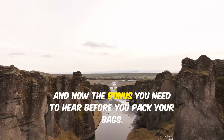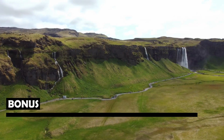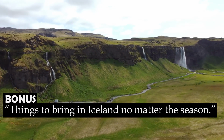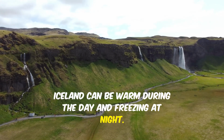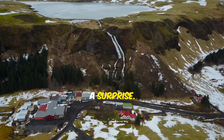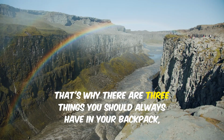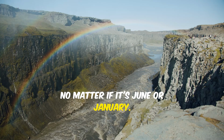And now, the bonus you need to hear before you pack your bags. Bonus: things to bring in Iceland, no matter the season. Iceland can be warm during the day and freezing at night. The wind can change direction in minutes, and rain is more of a habit than a surprise. That's why there are 3 things you should always have in your backpack, no matter if it's June or January.